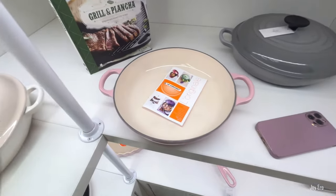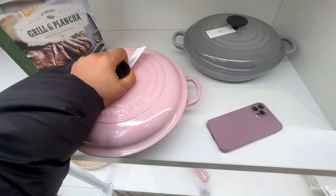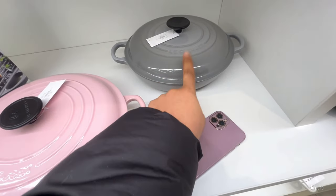Anyways, let me not talk too much. You guys, let me just let you enjoy this video. Can you see this pink one? It's giving Barbie. It's giving Princess Barbie vibes.